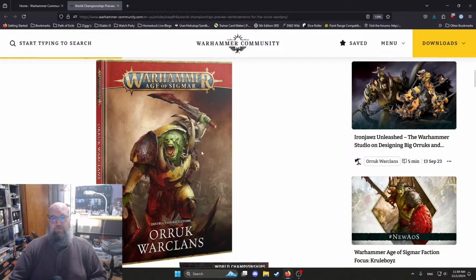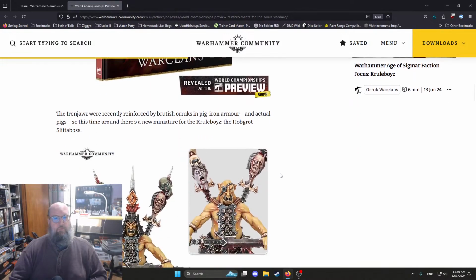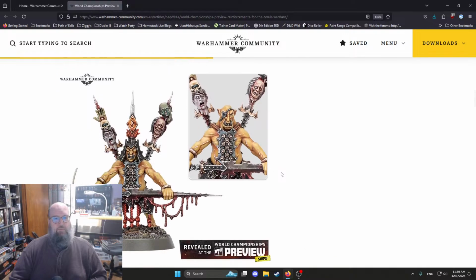Yeah, so here's our new battle tome for Orruk Warclans. And we had a preview of this earlier, but this is obviously a Kruleboy. Why does this Kruleboy look like this, though? This is weird. This is not something I'd expect to see in my Orruk Warclans. This is more something I'd expect to see in Chaos or a Middle-earth goblin tribe or something like that. I don't know. Something just feels off about this one.